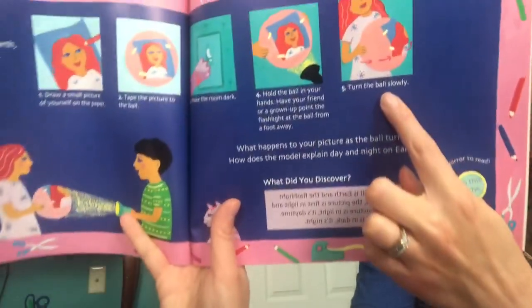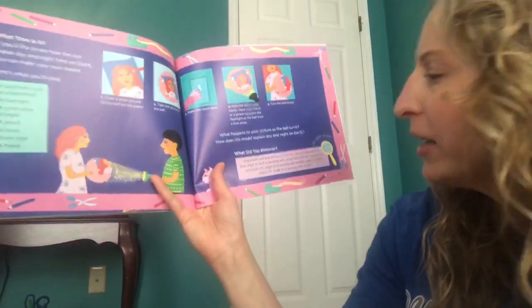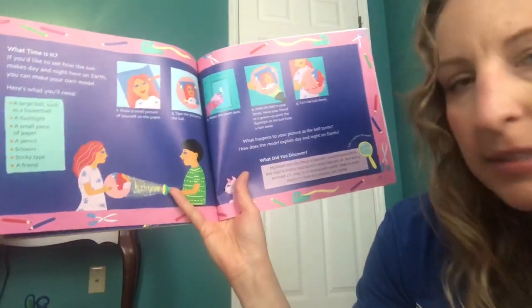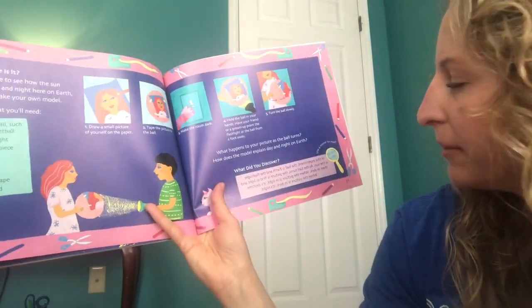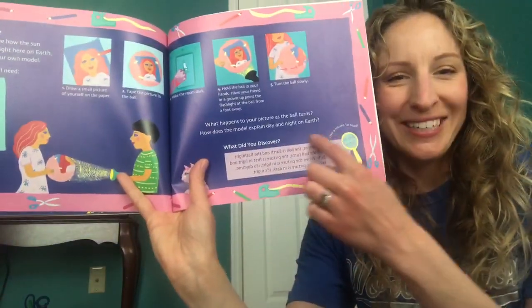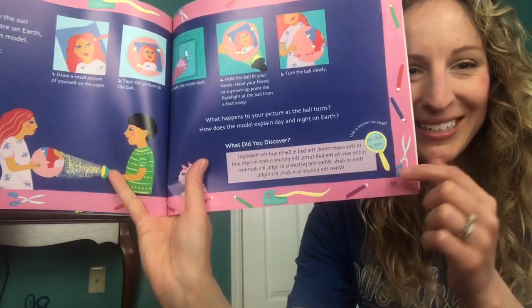Turn the ball slowly. What happens to your picture as the ball turns? How does the model explain day and night on Earth? What did you discover? Then, this is a secret message. We'll have to use a mirror to figure it out.